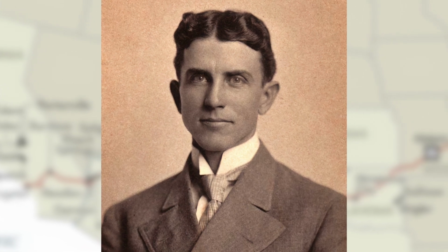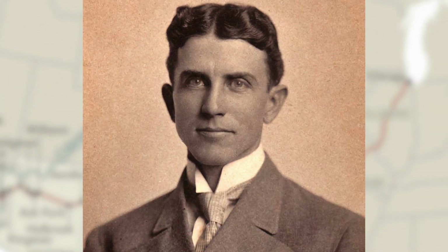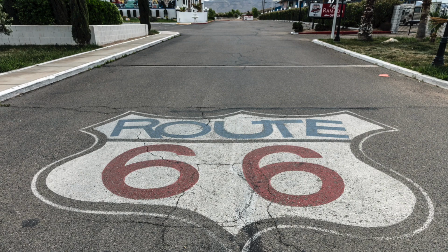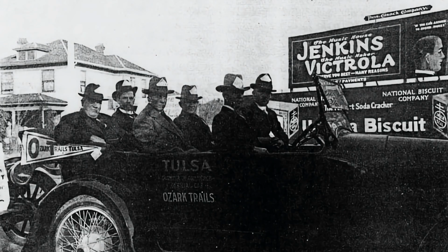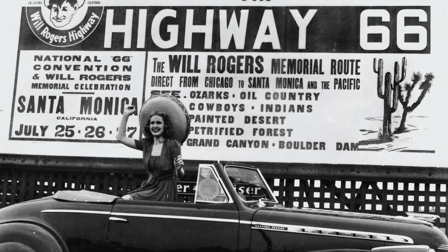Tulsa, Oklahoma businessman Cyrus Avery is credited with creating the identity of Route 66. After seeing the need for better roads through his state, as chairman of the State Highway Commission, he helped plan the national system of numbered highways. His proposal for a highway from Chicago to Los Angeles along the southern route was approved and designated US 66 in 1926.